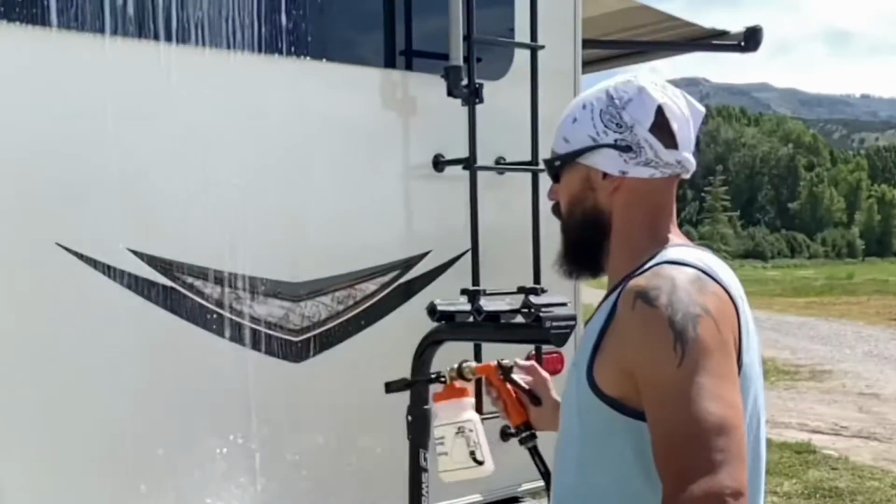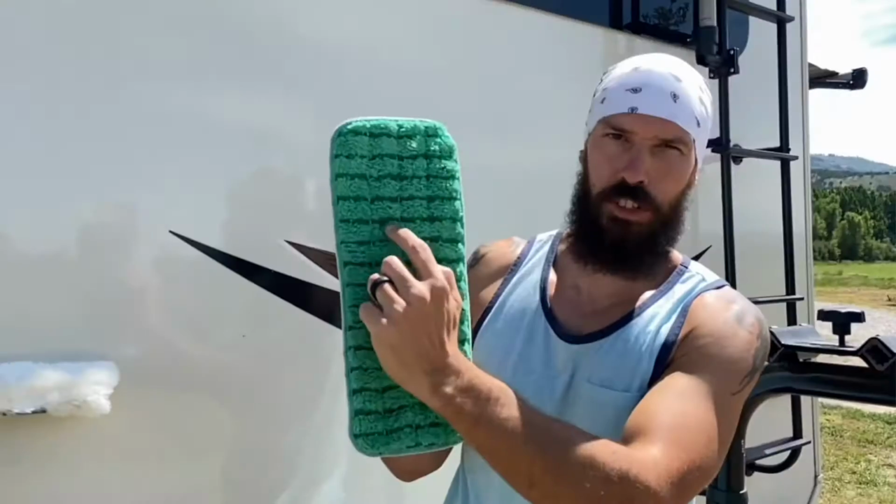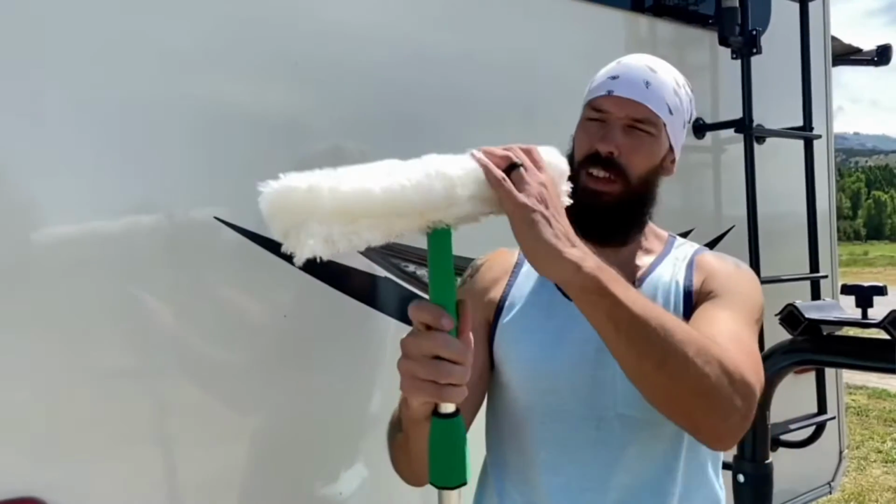As you can see in this video right here, we talk about how easy it is to clean the camper using their products, from their foam cleaners down to their brushes, their heavy duty industrial strength poles.